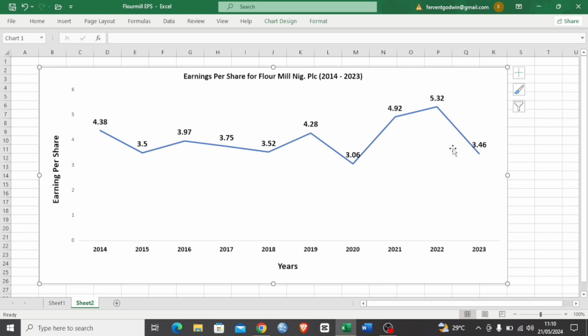Another thing to take note of when it comes to earning per share is that, like I said before, when the net profit goes up, the earning per share also skyrockets. But when the profit comes down, the earning per share also goes down. On the other hand, when the company issues more shares out, the earning per share would drop. And when the company issues fewer shares out to investors, the earning per share would increase. This is why most companies prefer to buy back their own shares, so that the shares they are giving out are fewer, and then the earning per share is increased.